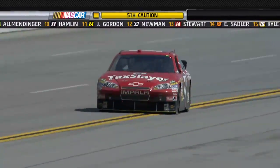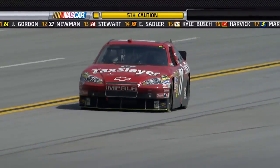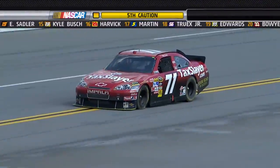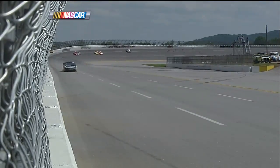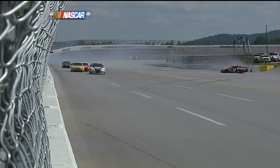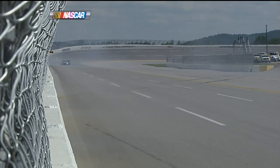Burton, McMurray, Montoya, Biffle, Reagan, Dale Earnhardt Jr., Brian Vickers, Jimmy Johnson, Allmendinger, and Denny Hamlin are the top 10 as the caution comes out, the 5th one today, with 12 laps to go. Bobby Labonte drafting along. Looks like somebody may have gotten into him and turned him around. I think it may have been David Reutemann. It is. That's a roughing the passer penalty right there.